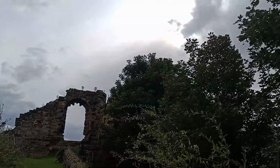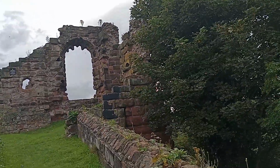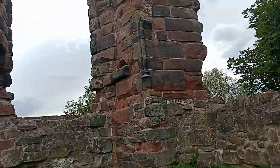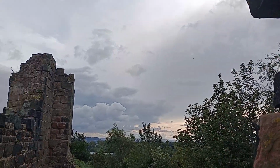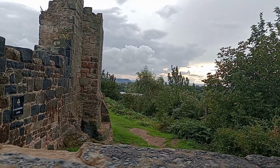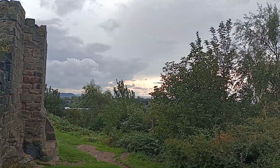And this is where we were 5 minutes ago, down here. Yeah, don't fuck about or you'll find out, is what the warning says. Here we are. Now, in between those trees is Helsby Hill, where we were yesterday, well, that we could see yesterday, and the foothills of Wales, the Welsh Hills.